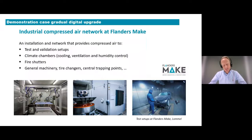How do we bring this to practice? Therefore, I would like to introduce you to a use case that we have worked on within Flanders Make. At one of our facilities in Lommel, we have a compressed air network installed. This network was installed about 20 years ago, and we use it to provide compressed air to different facilities that we use mainly for experimental testing. We have climate chambers where we use the compressed air, for example, to regulate the humidity. The compressed air is also used in other, smaller equipment throughout our facilities.